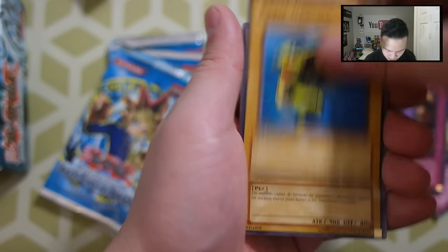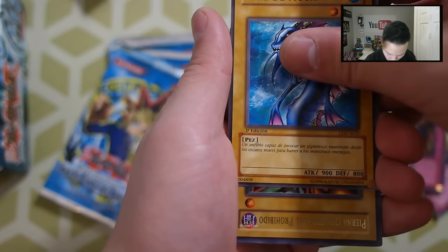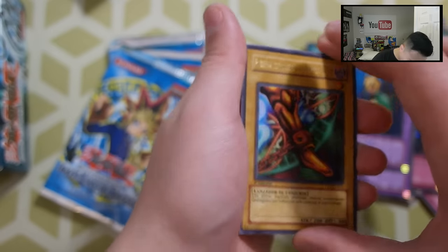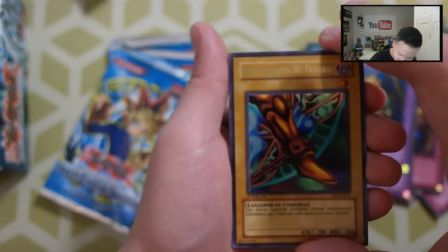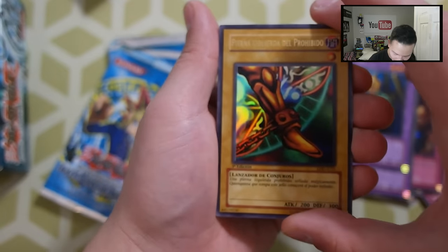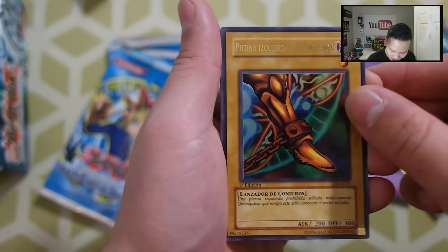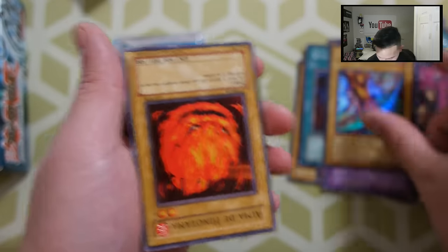Beaver Warrior, Petite Dragon. Oh, okay. Right leg? This is the right leg? Yeah. Right leg, I believe. This is the right. First edition right leg. That is beautiful, guys. Wow. Oh, we didn't pull, I forgot that we can pull a head out of this. Oh my god.